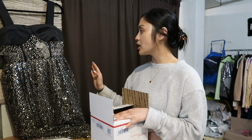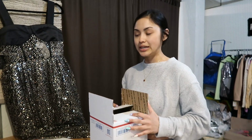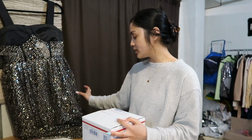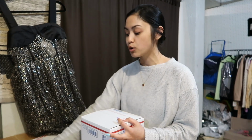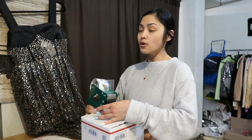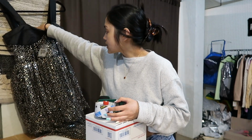And this would be a really hard dress for me to sell in my store anyway, because there really aren't events or things to do around here that would require someone to wear something like this, unless they were gonna drive into Portland for a show or something. So I decided to list it on Poshmark. This is a new brand to me, but it was brought in by a consignment client.